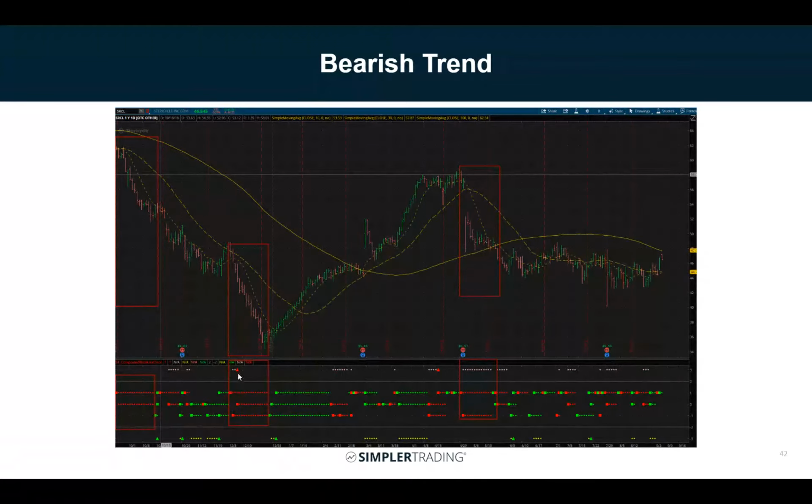When you get all 3 signals print, you get a little triangle at top. So that's just, to me, even a better confirmation when all 3 are in line with each other to jump in and go short.